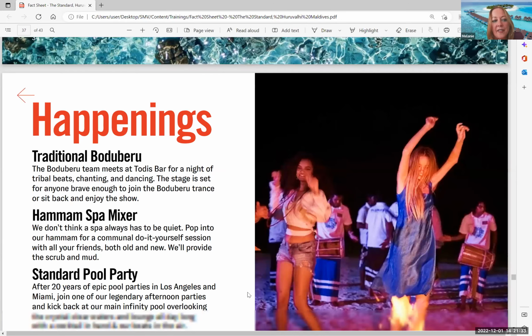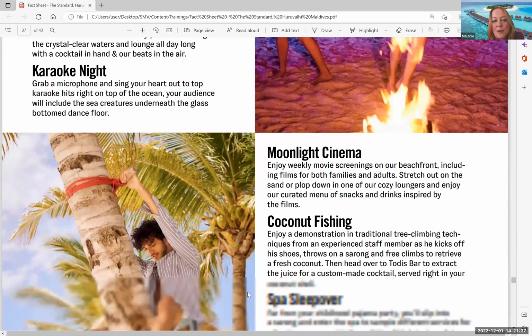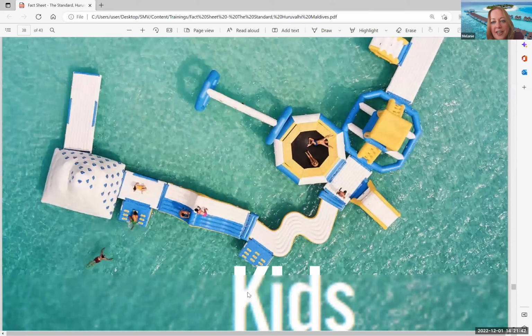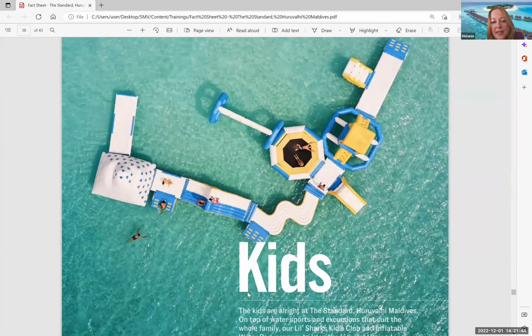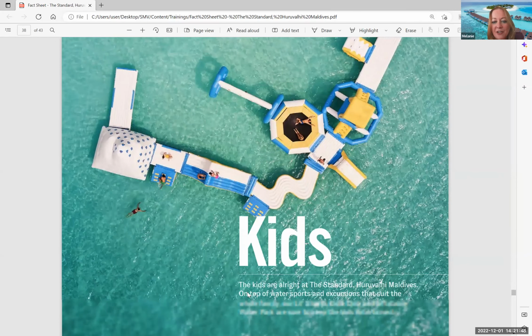And we'll have something like this, a tribal dance that we do once a week. We've got the pool party, midnight cinema, karaoke night, and then for children, other than the kids club, we also have this water park here. So the big kids as well as the smaller kids, so adults like to take advantage of that as well.